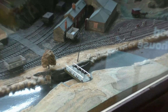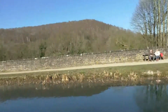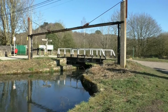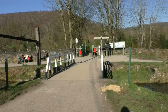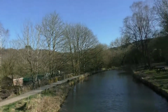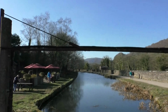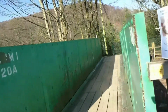Because soon we're going to be going across that swing bridge to head back to the car park. Workshops, High Peak Junction, across Cromford Canal, on the newly refurbished swing bridge. That's why it looks so new. And head off over the railway, the swing bridge, across the Cromford Canal. Plenty of walks around here. I like this shot. It's now time to head back for the car park.